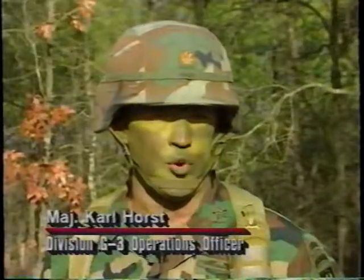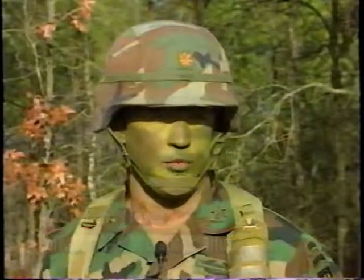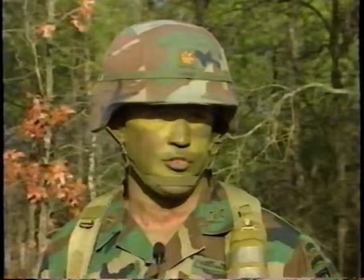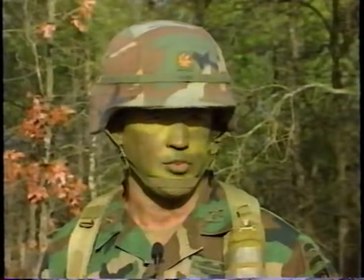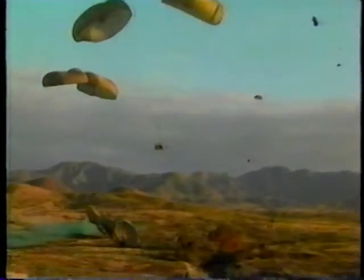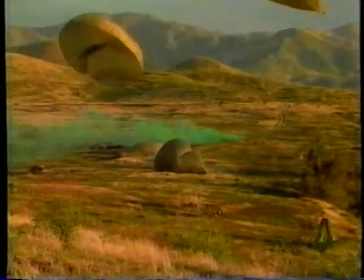The mission of the 82nd Airborne Division is to deploy anywhere in the world within 18 hours of notification, conduct a parachute assault, and conduct follow-on combat operations in support of the national objectives. Primarily, the reason the 82nd Airborne Division is unique is that it has a strategic forced entry capability. And what that means is the division has the ability to be deployed and inserted into a hostile environment without a secure airfield to support its operations.